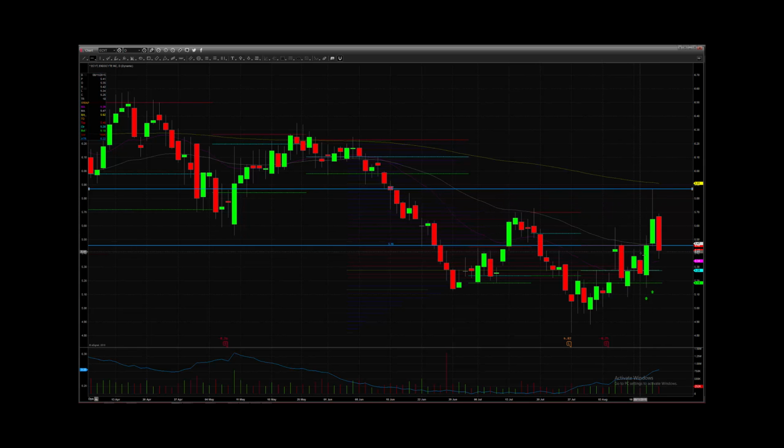Now my stop becomes break even in this case because we did get a close at 5.65. I went ahead and used a much tighter stop at 5.60, and when the market opened, it popped up again here to 5.69 before selling off the rest of the day, which triggered our stop at 5.60. So we're out of the trade for a nice win in just a couple days.